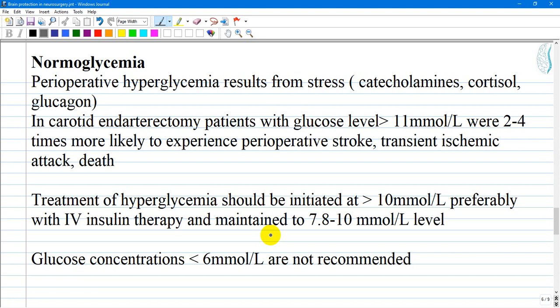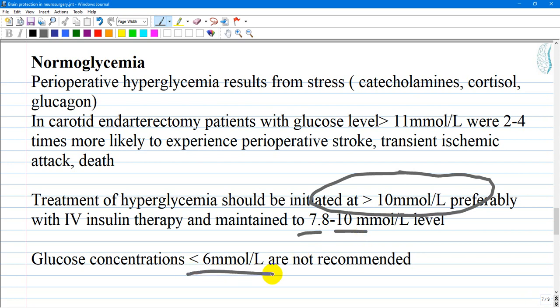and even death. For example, the American Association of Clinical Endocrinologists and American Diabetes Association have recommended that treatment should be initiated at the threshold of more than 10 millimol per liter, preferably with intravenous insulin therapy, and maintaining glucose level at 7.8 to 10 millimol per liter. Also, glucose concentration less than 6 millimol per liter, in a diabetic patient especially, is not recommended.